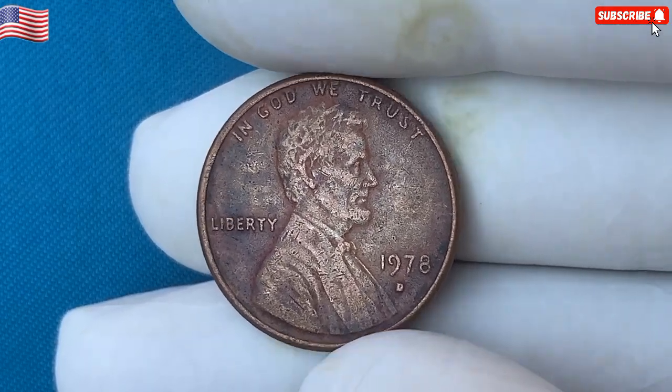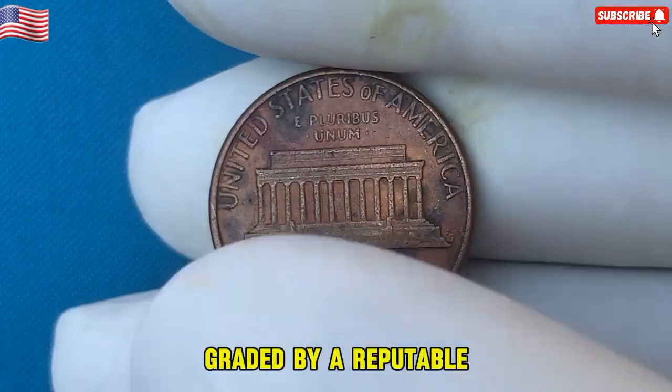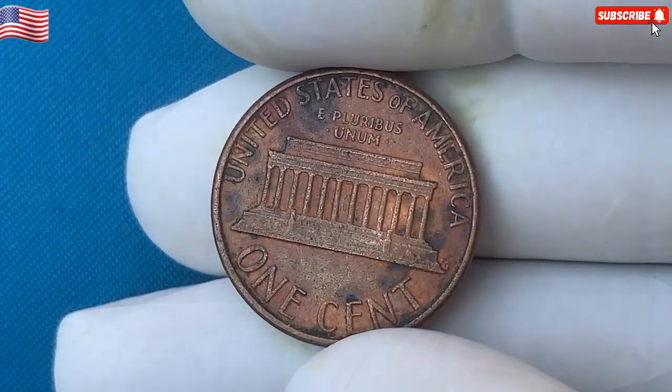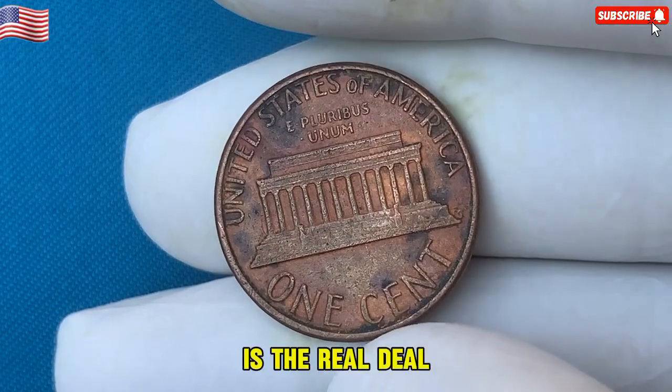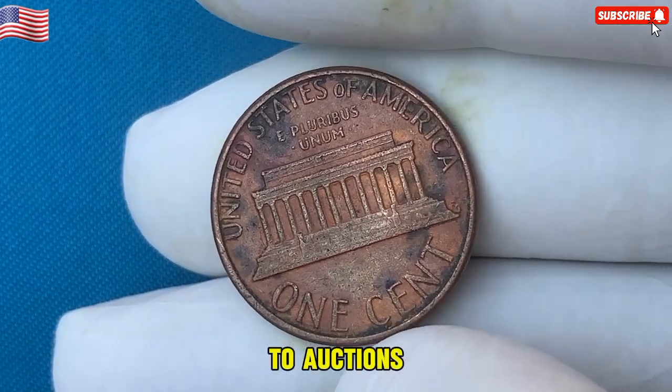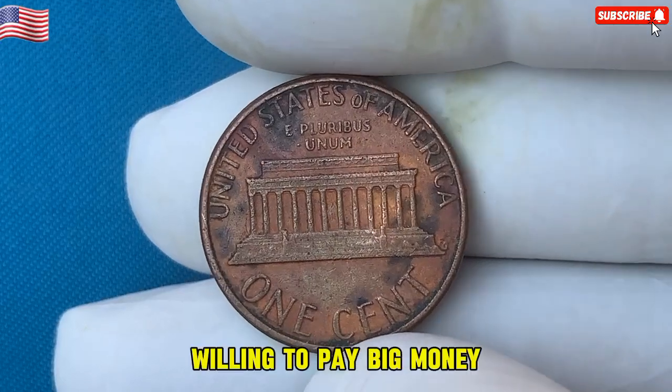And finally, consider getting your coin professionally graded by a reputable grading service like PCGS or NGC. If your coin is the real deal and in excellent condition, that certification can open the door to auctions and serious collectors willing to pay big money.